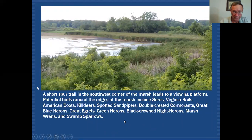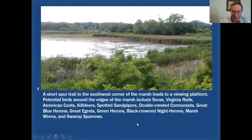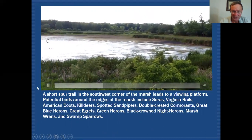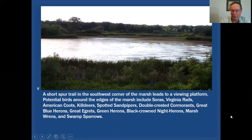If we work our way up the trail a little further, we'll find a little spur trail that leads right to the marsh. From that overview, we get another panoramic view of that same wetland that we were looking at a minute ago, but the vantage point will allow us to see some of these other areas way further to the back. And when we're looking around here, there are lots of birds that might pop up.